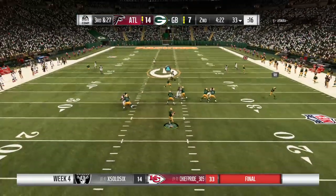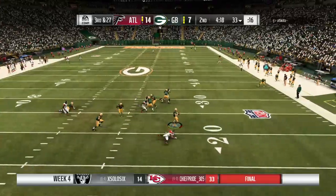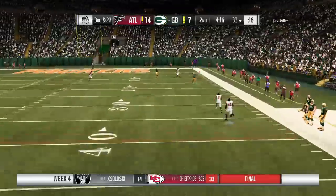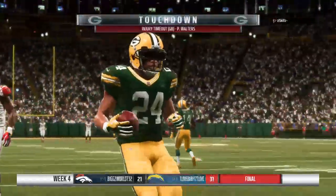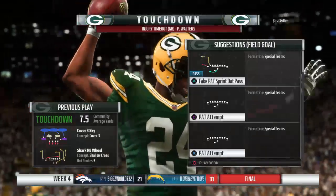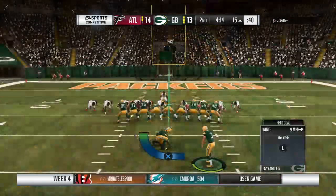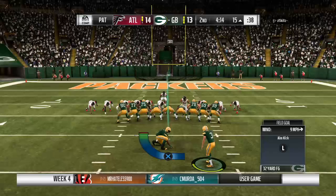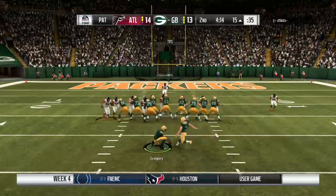On 3rd and long, it's Rodgers. He shakes him off. Flushed out right. Now he'll let it go deep. Oh, man, it's caught inside the 10. Touchdown, Packers. A big play there. His third touchdown now on the year. And the Packers are within an extra point of tying this thing up.